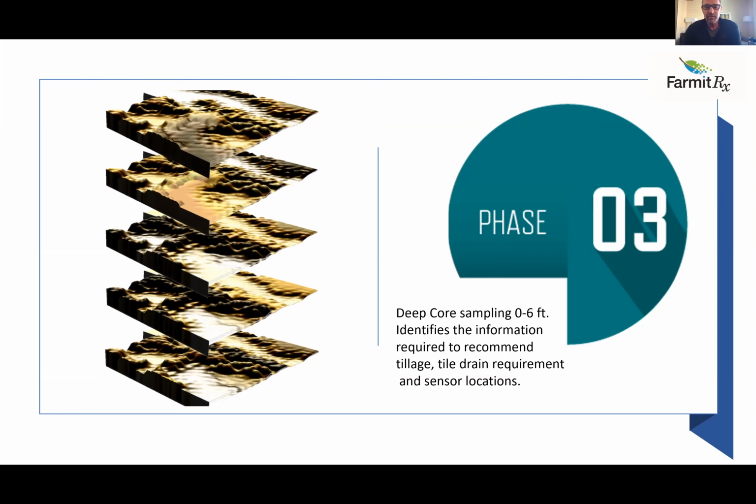So through our 3-phase process, we were able to help the grower understand what variability existed in the field, and then where we could put sensors in the field to accurately represent that variability, and then provide them with the information that they need to schedule an irrigation.